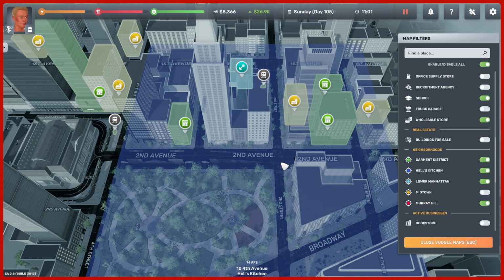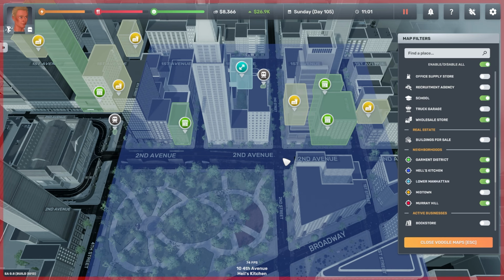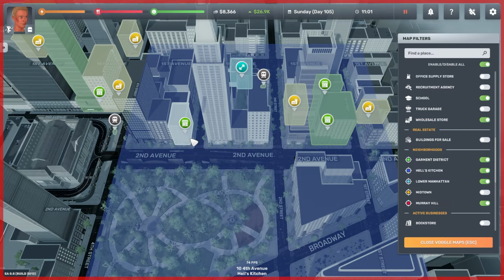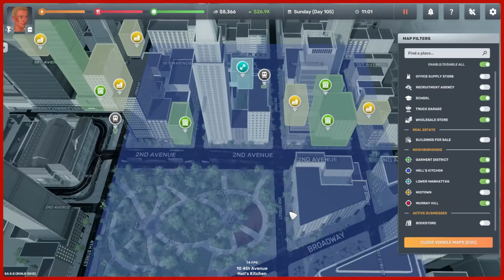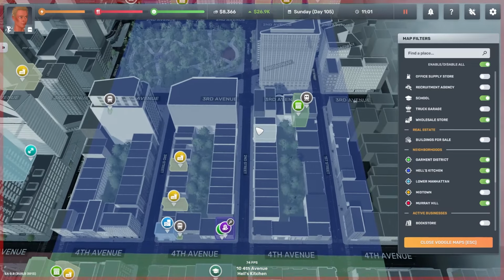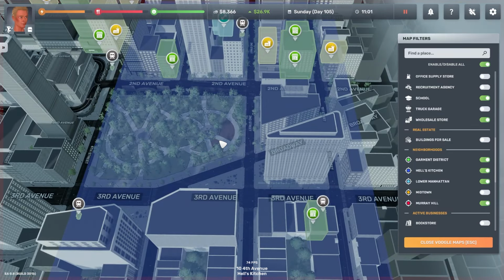Let me know in the comments what you think the shop name should be as well. Remember, this is an all-rounded clothing store where it will sell cheap clothing, expensive clothing, classic and modern, and we will bring in secondary products of jewelry, cheap and expensive, later on. Let me know what you think in the comments, as well as what the name should be. Should we stick with Lekker Clothing, or are we going to move on to a beautiful name that matches Sending Happiness, or going to a different tangent? Let me know in the comments down below.